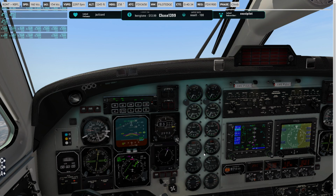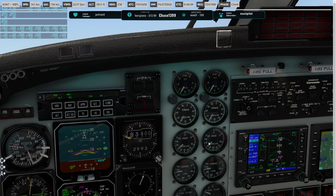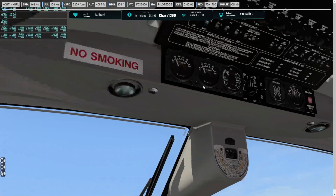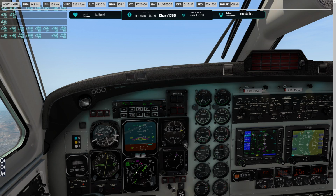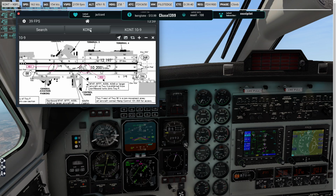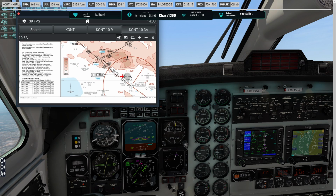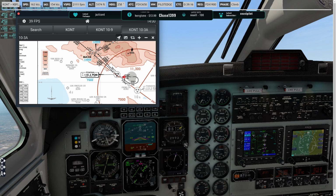So I said 14,000 because that is our current altitude that we can climb out to. Except we have to climb via the SID, so we have to first stick at 7,000. Right, let's reduce our props out of the red here. We'll leave our landing lights and such on. Should be coming up to this radial any moment now. Yeah, we should be coming up to it any second.